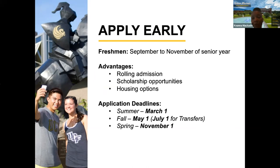We do advise that you apply early because typically during this time frame, we don't have as many applications coming in and can make more admission offers. If you wait too late to apply, such as after December, we tend to have a much larger application pool and look for higher credentials to be able to make those offers.